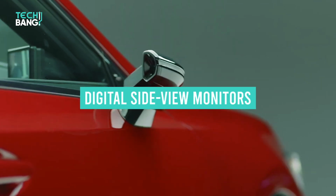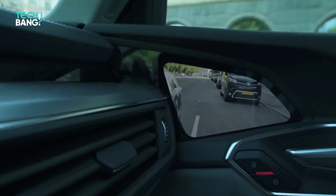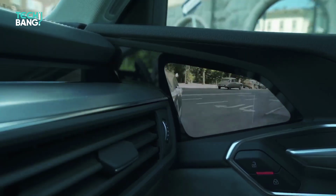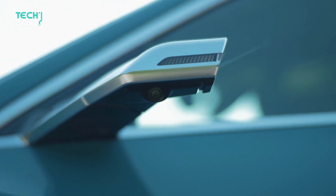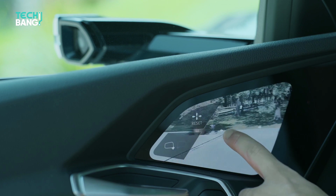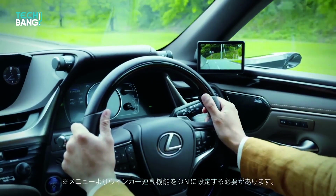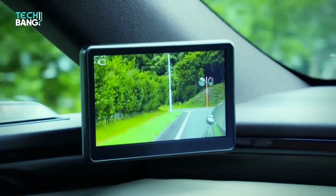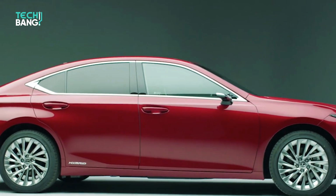Digital side view monitors. The side view mirror performs a key role in driver safety on the road. Silvered glass mirrors have been in existence for almost 200 years, but they have limitations like a limited field of vision and some blind spots. Toyota has introduced digital side view mirrors in its cars. The Lexus ES is the first car to offer these mirrors.